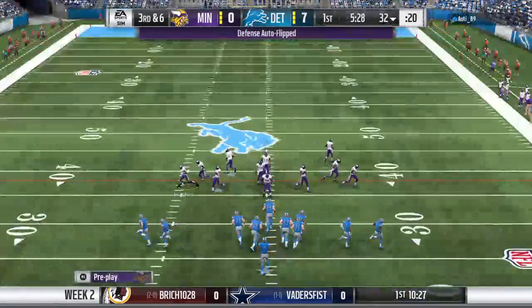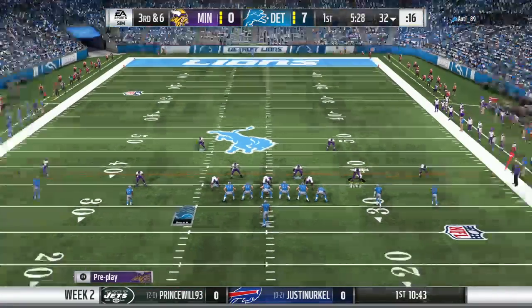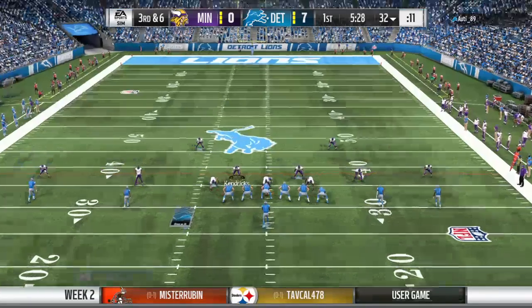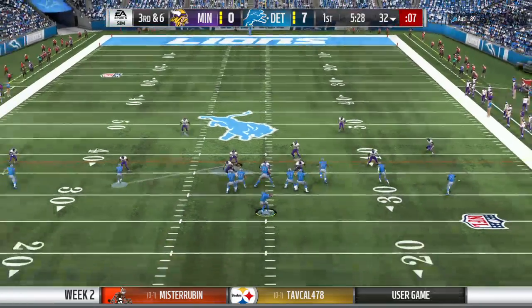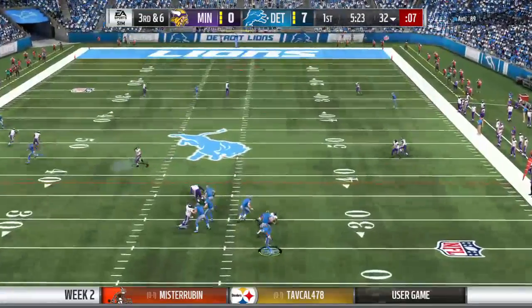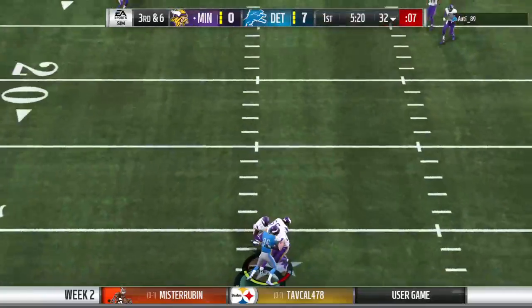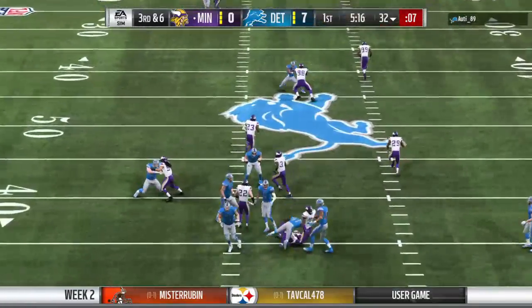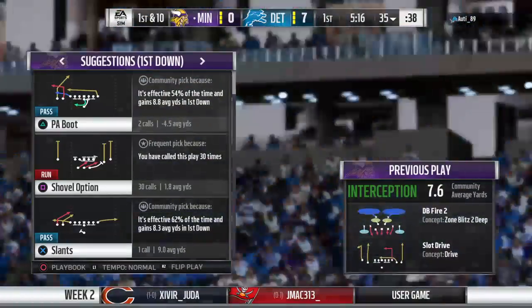So after the second down incompletion, they'll come up now against a 3rd and 6. Here we go. Operating from the gun, Hood. He's going to loft one deep over the middle. Fighting into double coverage, and it's intercepted. Picked off by the Pro Bowler, Anthony Barr. And a very good return as he takes us all the way up to the 35-yard line.